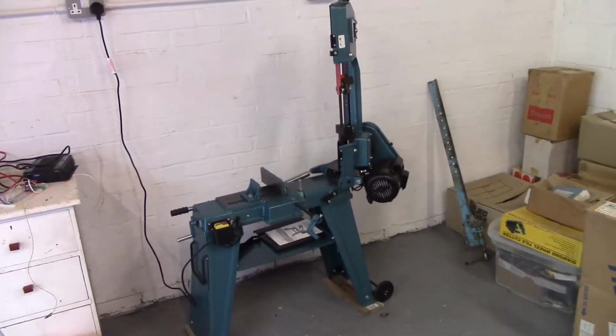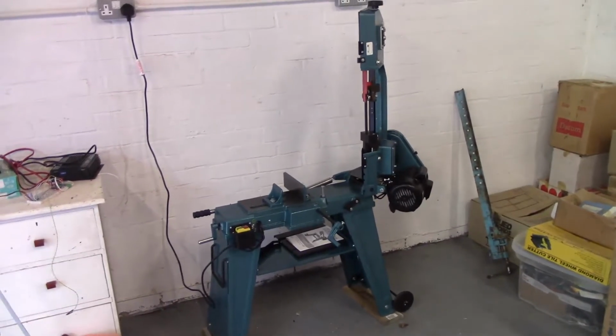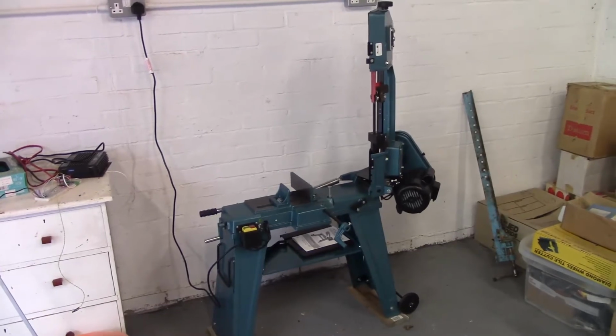Oh, and I got myself a new bandsaw. Haven't had much use of it yet. Still don't have a milling machine, however.